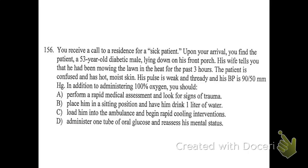D doesn't make any sense. We don't think there's any diabetic thing going on. There's nothing to indicate that. A doesn't make any sense. There's no reason to assume that it's trauma. And again, we don't have such a thing as a rapid medical assessment. We have a rapid trauma assessment, but we've never really used that phrase, rapid medical assessment.